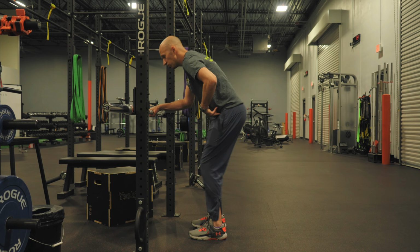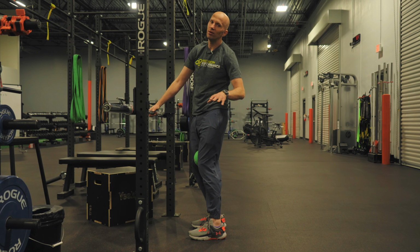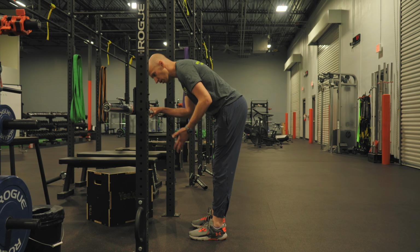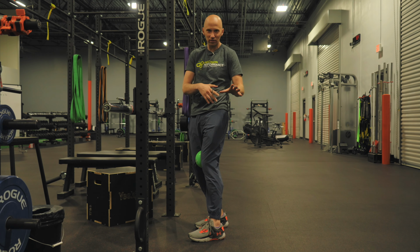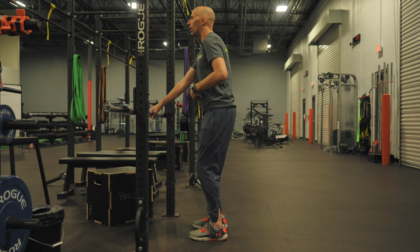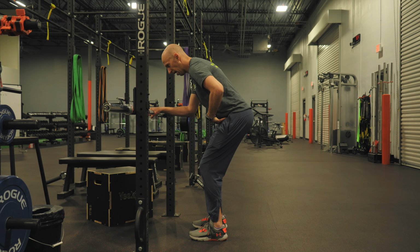Also, be careful, because a lot of times peeps will end up straightening their knees as they go back. You don't want to do that, folks, and the reason why is because if you lock your knees out, you're just going to bend at your waist. That's not going to get the hips loosey-goosey the way we so desire. So, unlock the knees, push the hips back.